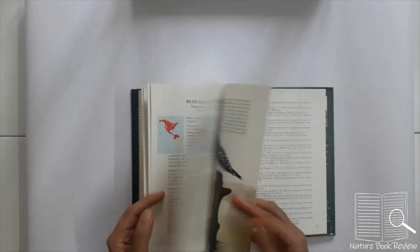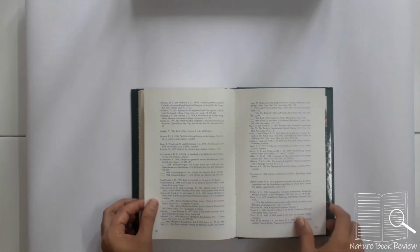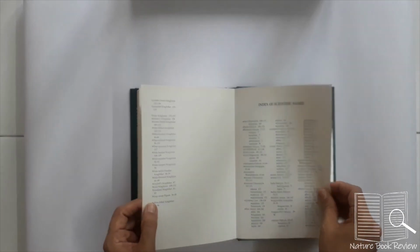At the end is the bibliography. It's a very good, very exhaustive bibliography. You can see so many pages. Then index to common names and scientific names.